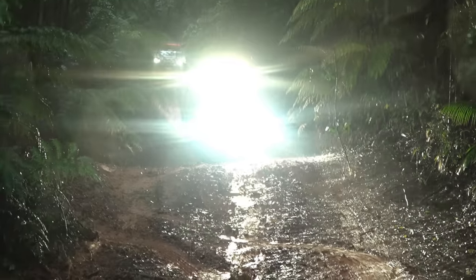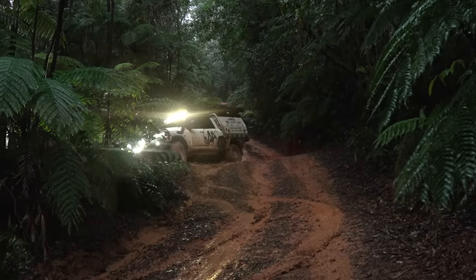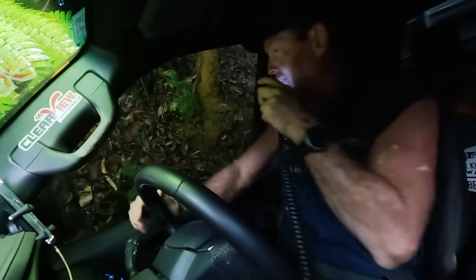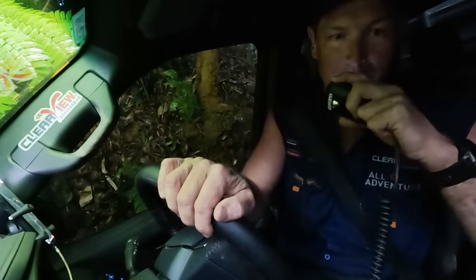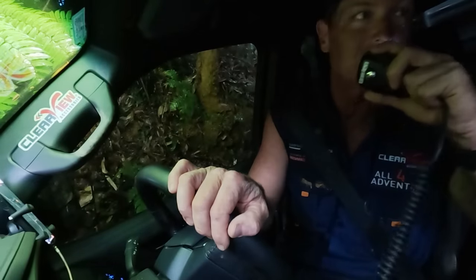Just watch that bit because I broke the traction there. Oh no! Mate, I've just slid straight into that table drain or that side gully. I'm stuck. I'm going to have to pull my front across like 90 degrees to something.